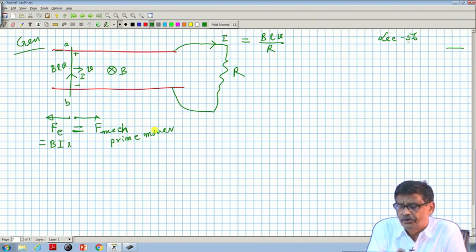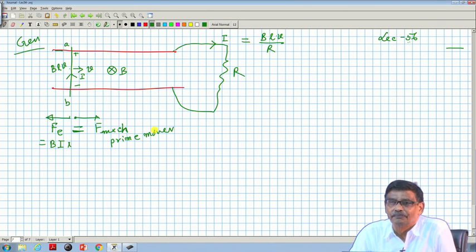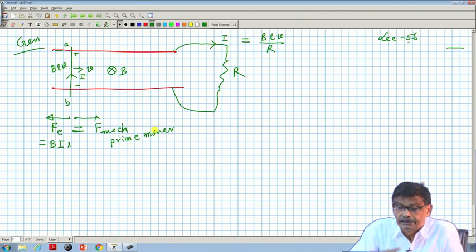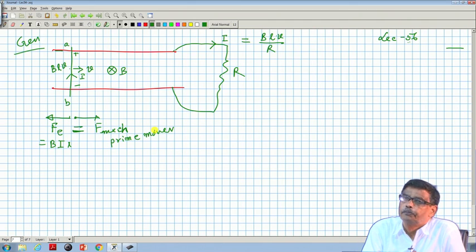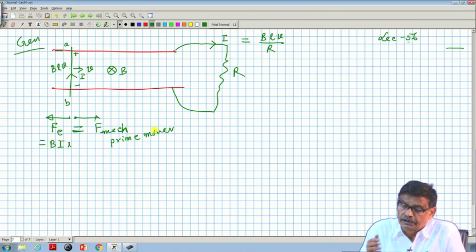Anyway, this in short is the basic idea of a very simple DC generator, which of course one will not manufacture because it is so non-ideal and very impractical, with infinitely long rails. But this problem we have tackled to bring out several interesting points that take place in a generator and motor. It gives you an idea that in a moving system, two forces act on the moving conductor. One is the electromagnetic force, another is the mechanical force.